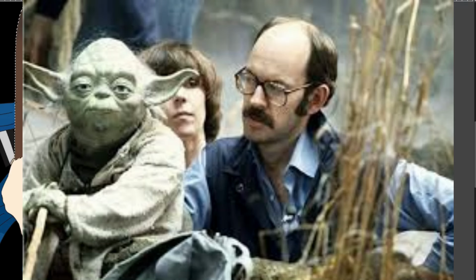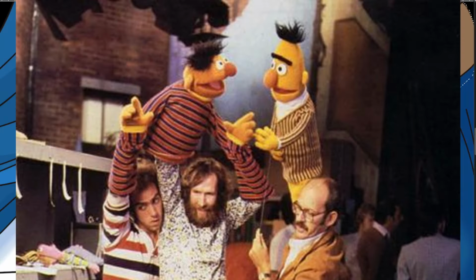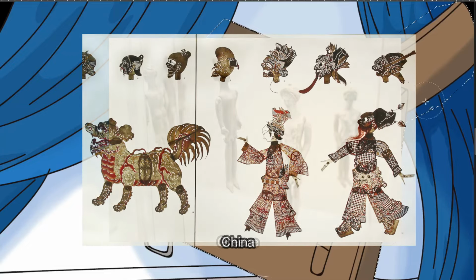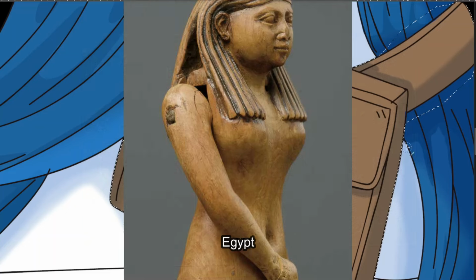Eventually, the part of Yoda was replaced by a puppet, built by British makeup artist Stuart Freeborn and voiced by the Muppets veteran Frank Oz. Man, I just want to say, puppetry is an art form that I hope never dies. The art of puppetry originated nearly 4,000 years ago. Some historians claim that it even predates actors in theaters.